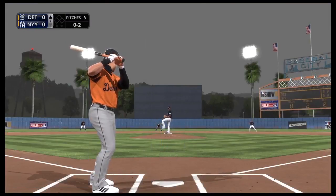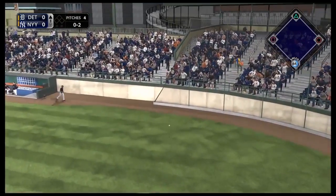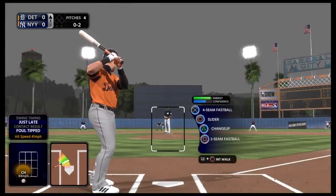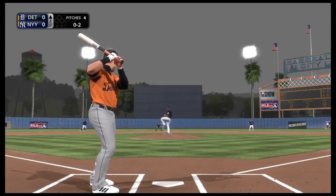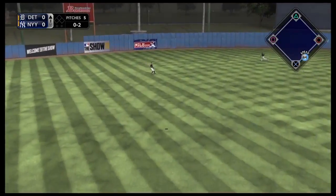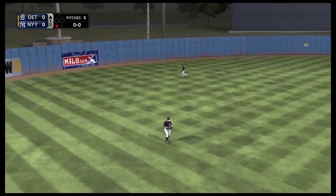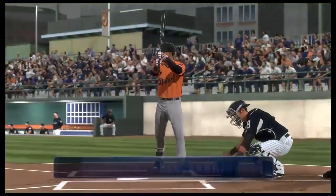Now another 0-2. Had to sit back on the changeup, and he did a good job to get the bat on that one. Fly ball out toward left center field. Gardner is there, and that's the first out of the inning.